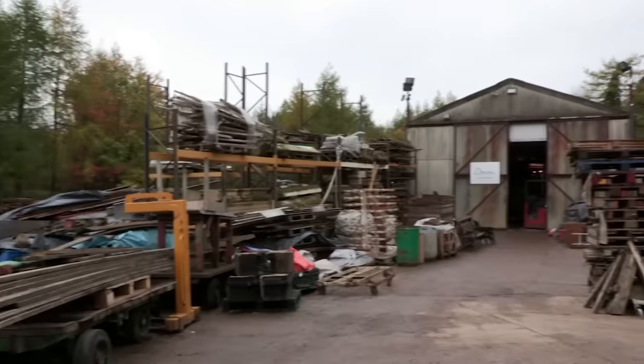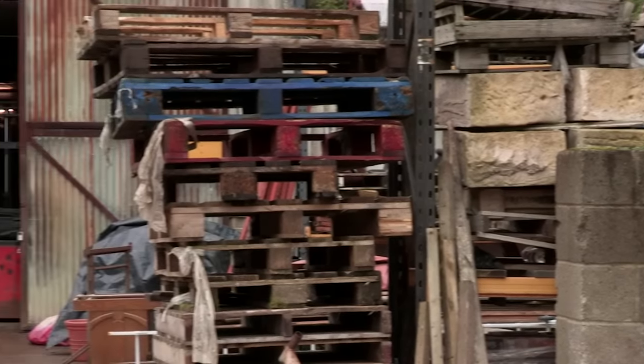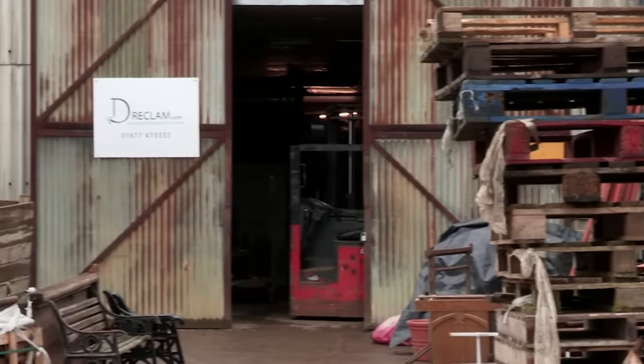Well, we generally salvage materials from old buildings that have been demolished. As far as the things that Drew might be interested in, he buys a variety of things. And no doubt he wants them at the lowest possible price. So we'll just have to see.